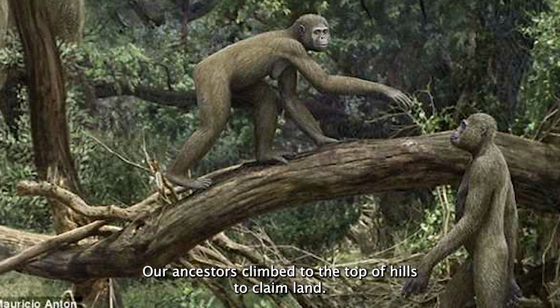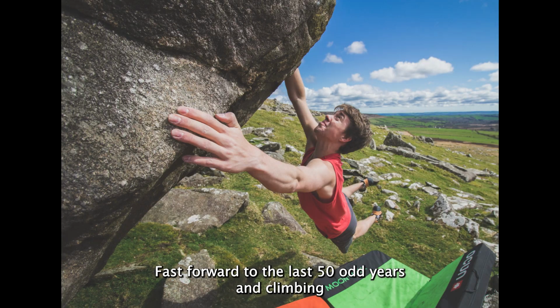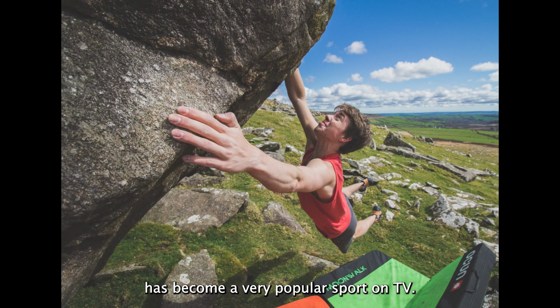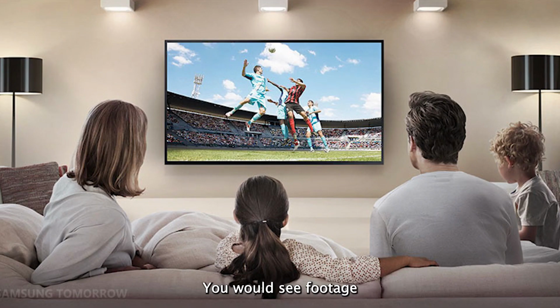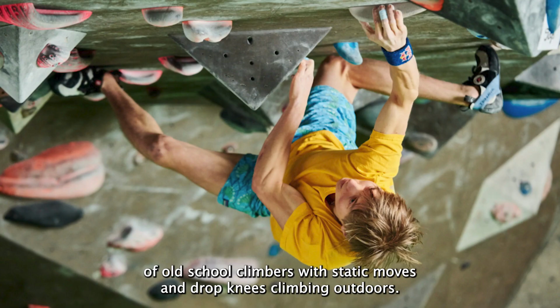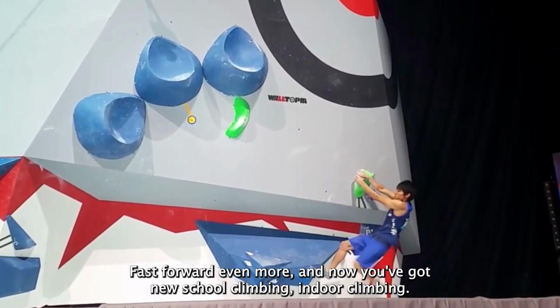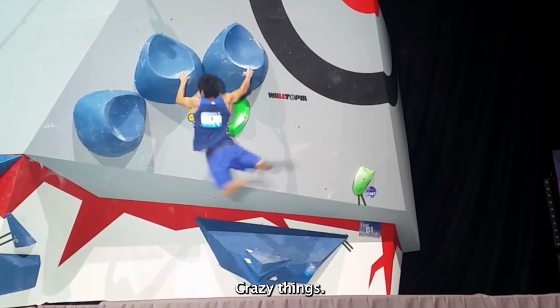Since the beginning of time, climbing was a thing. Our ancestors climbed to the top of hills to claim land. Fast forward to the last 50 odd years and climbing has become a very popular sport. On TV, you would see footage of old school climbers with static moves and drop knees climbing outdoors. Fast forward even more, and now you've got new school climbing, indoor climbing, crazy moves, crazy things.